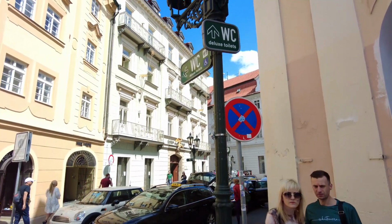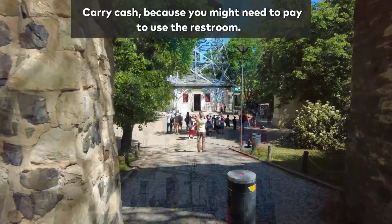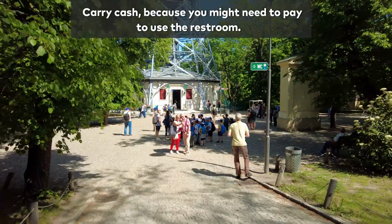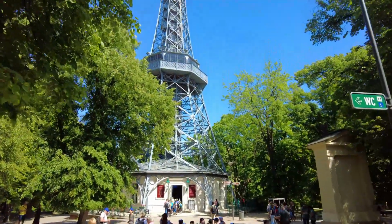At many restrooms, you will be required to pay, so make sure to carry cash. At some restaurants, if you eat there, you receive a code on your receipt, and with that you can use the restroom for free. There aren't many public toilets, and even if you find one, you will be required to pay.